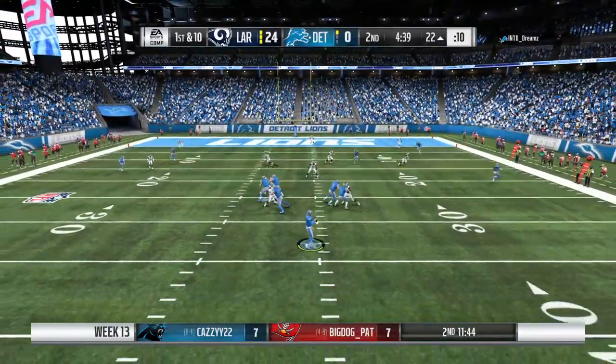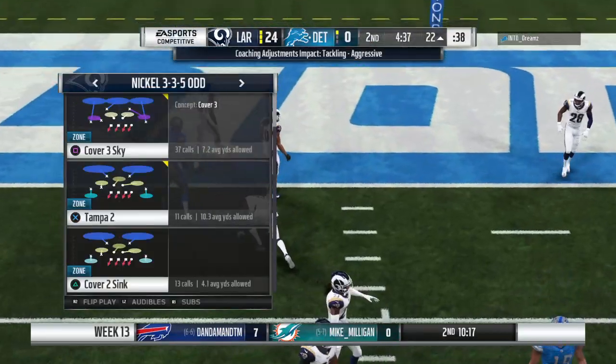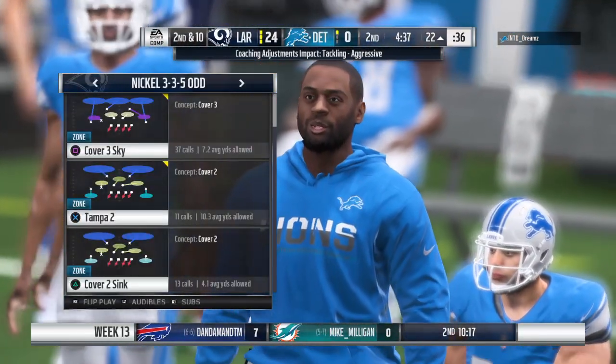They'll look to throw now on 1st down. He couldn't quite hold it. Got hit. Ball pops out. Incomplete.